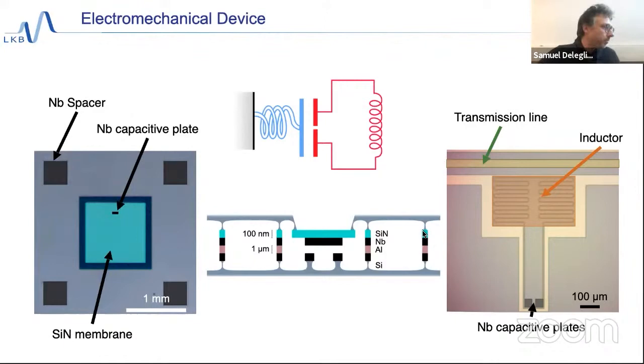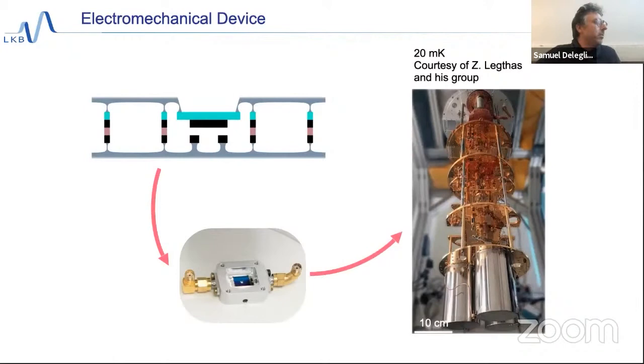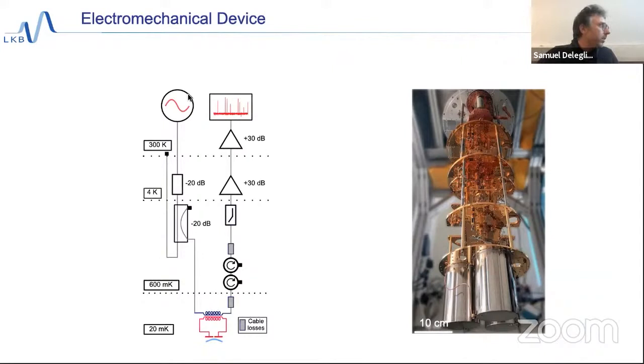So we then place the sample inside the sample holder and then measure it inside a dilution fridge. So the data that I'm going to show in this presentation have been measured in a fridge that was graciously lent by the group of Zaki Leghtas at ENS, because at the time we didn't have a dilution fridge in our lab yet. So essentially what we are going to do is drive the system. We thermalize the microwave drive to reduce the thermal noise with various attenuators at the different stages of the fridge, and we amplify the signal.